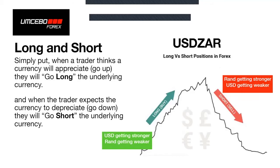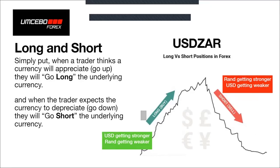One of the other things that we spoke about for Forex is being able to go long and short. So what does this mean? Simply put, when a trader thinks a currency will appreciate, go up in value, they'll go long the underlying currency. And when the trader expects the currency to depreciate, go down in value, they'll go short the underlying currency. If we look at the illustration on the right, if we were looking at the markets in this period here, and we thought, yes, this is a graph of the USD against the South African Rand, we believe that the USD is going to strengthen against the Rand and the Rand is going to get weaker, we would buy, we would go long.